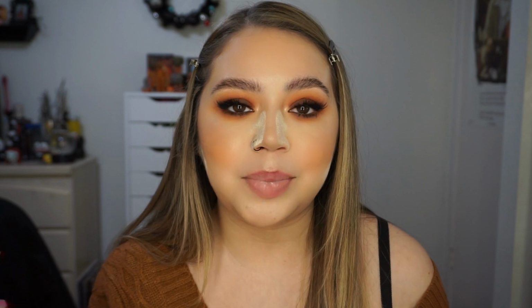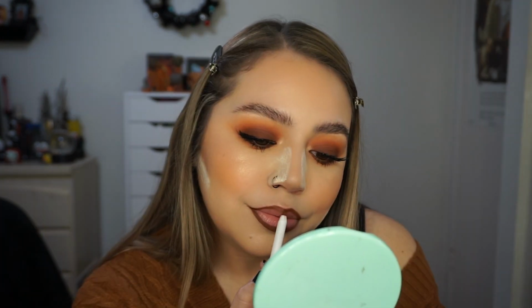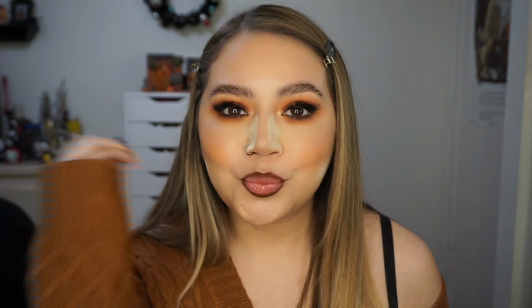Okay, so this is the Lippie Pencil. It's brown. Are we surprised? So I'm just going to line my lips with this. I'm really excited because I feel like we haven't gotten new Lippie pencils in forever. Okay, this is quite possibly the worst lip line job I've ever done, but it's fine. I don't really care. By the way, this lip liner, perfect. I will absolutely be wearing this lip liner forever. I love a dark brown lip liner.